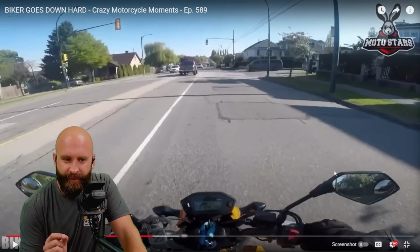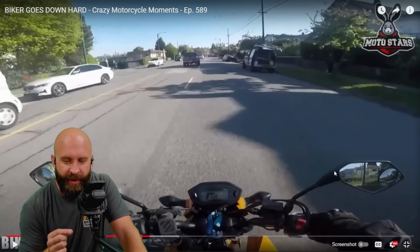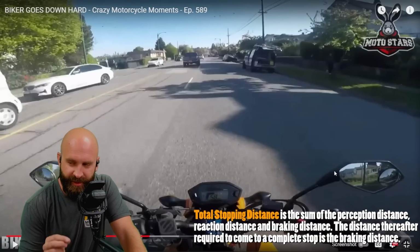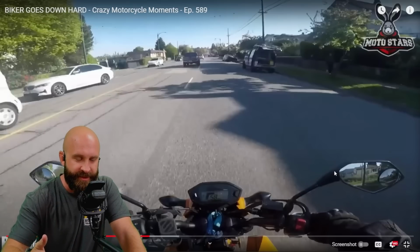But man, look, I want to point something out. They do this at the MSF, and I think this is a good visual representation. This is one of the exercises where they show what your total stopping distance can be. We're going to go back just a little bit more. The moment he perceives, because that's part of total stopping distance: perception, reaction, and then braking distance. First you have to perceive the vehicle or whatever's happening. Then you have to react by squeezing the front brake. And then you have braking distance. That's your total stopping distance.